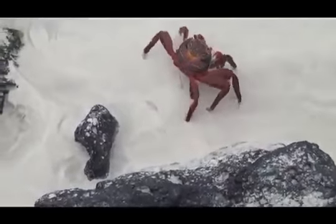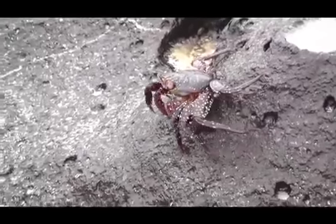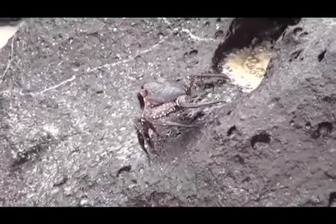The name red rock crab doesn't mean that nature has decided that all the crabs must be this colour. For instance, there are also yellow, pink and white examples. And this black one is perfectly camouflaged on the lava rocks.